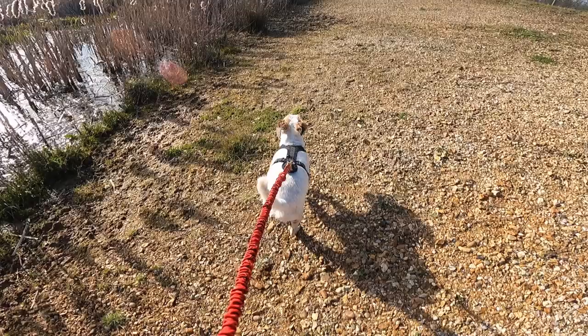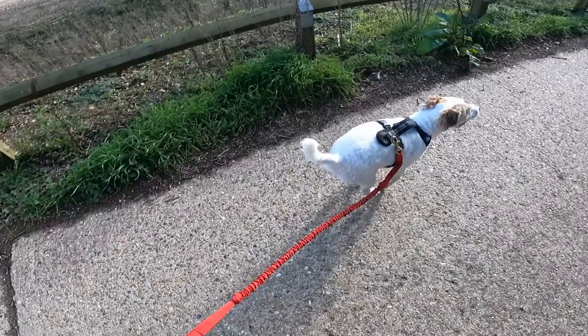And the second is go, go, go. And it sounds a bit of an obvious instruction, but it's more than just what it sounds like. And it's more than just for him as well. Go, go, go basically means let's shift it. Move your butt. If he's going a bit slow, go, go, go lets me know if there's a problem or if he's just being a bit lazy. Because if he's just being a bit lazy, he hears go, go, go, and he'll instantly pick up the pace.